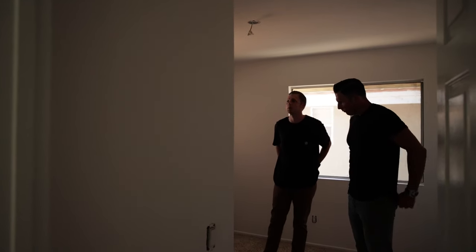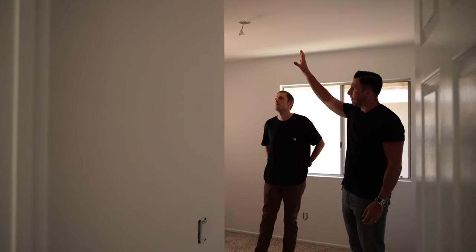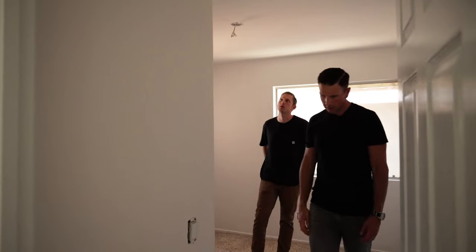One of the guest bedrooms, closet doors are just down right now for painting, but again, pretty simple. All overhead lighting's going back, yeah? Yep. All right, perfect. Yep, matching ceiling fans, just keep it unisex all throughout. Okay.